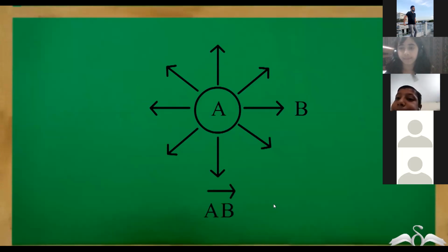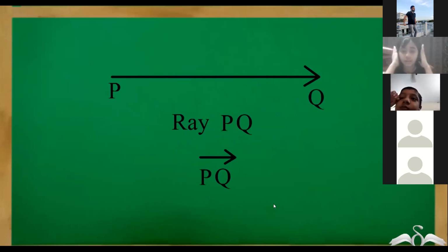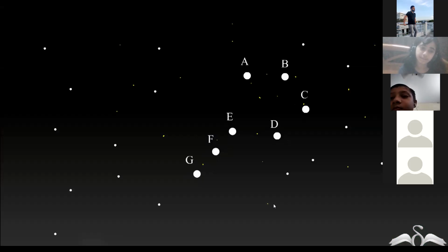No matter what the direction of rays be, the arrows will always point towards right. So if PQ is a ray, its starting point, that is P, is also called the vertex. Q is another point on the ray. Remember that Q is not the starting point of this ray, so we cannot denote ray PQ as ray QP. Now I can complete my diagram with points, line segments, and rays.